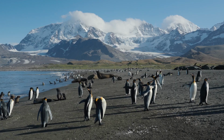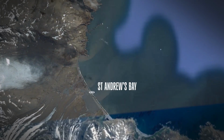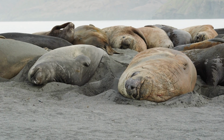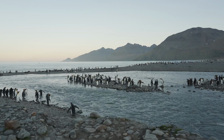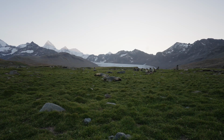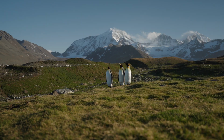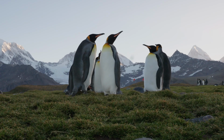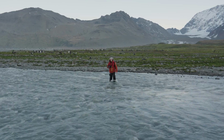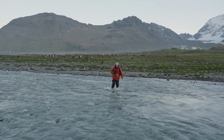A landing at St Andrews Bay, known again for its spectacular dramatic landscape and wildlife, in particular for being home to one of the largest king penguin colonies in the world. A short walk away from the landing site promised us a wildlife encounter like no other. Sometimes you've got to make a little extra effort to get to the good bits.